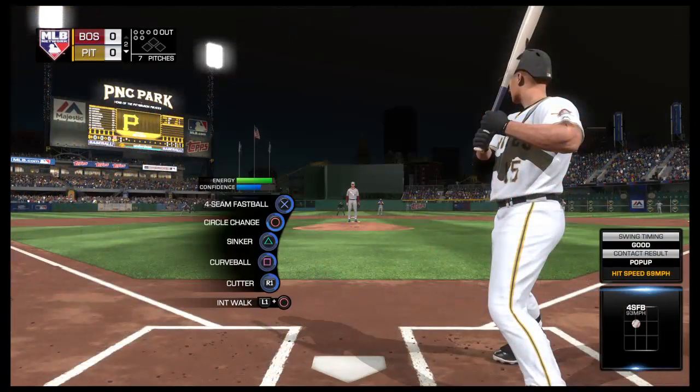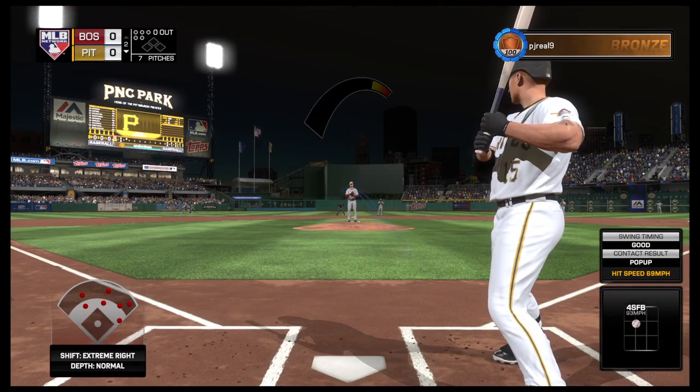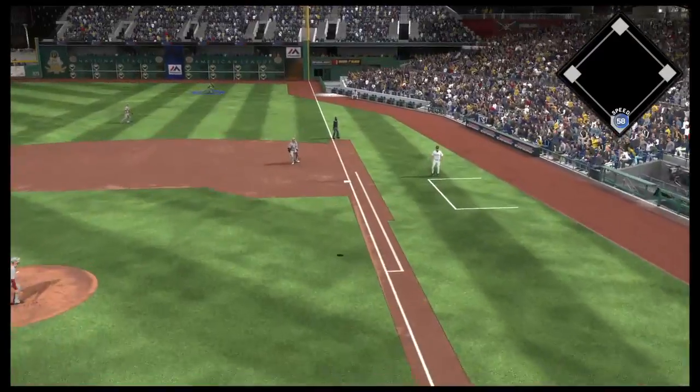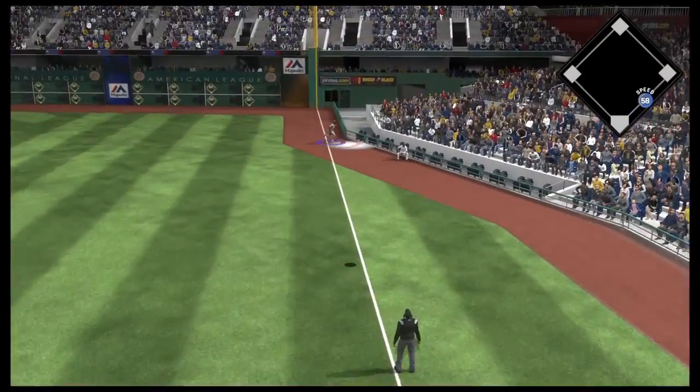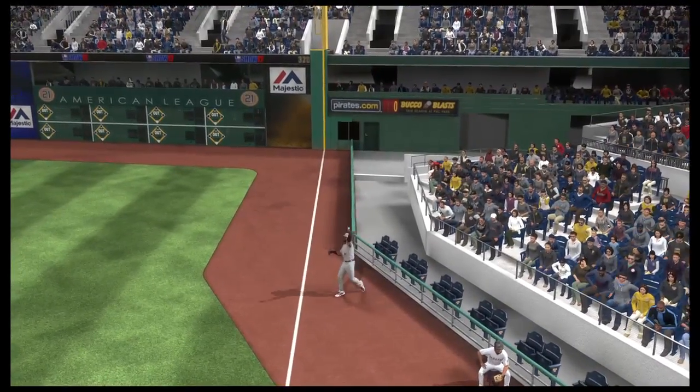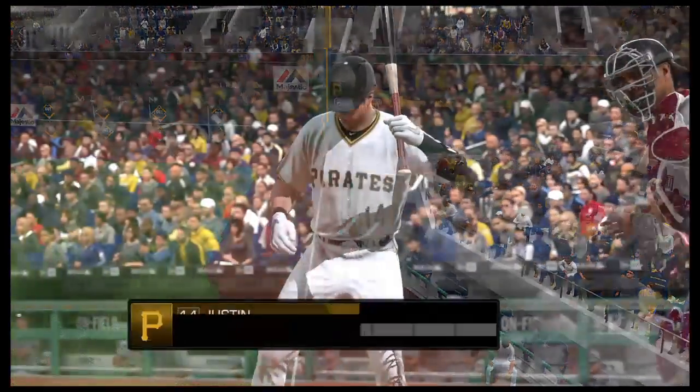Stepping up to the plate, Kyle Seager. He'll start things out here in a tie ball game. Kyle Seager. And the shift will not amount to much here as this is lifted in the air out to right field. And he's going to have room to put this one away, and that's the first out.